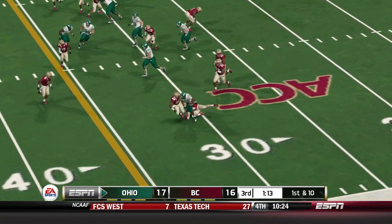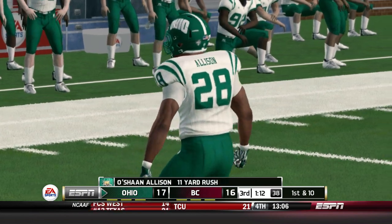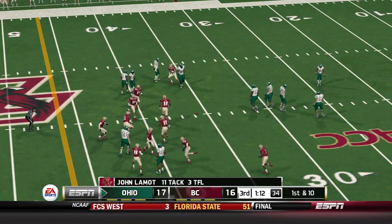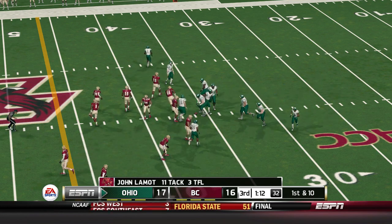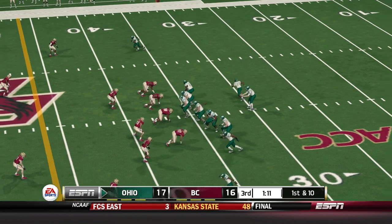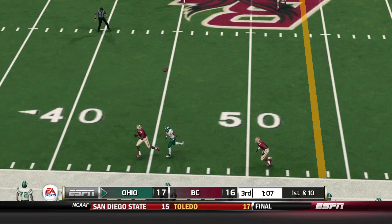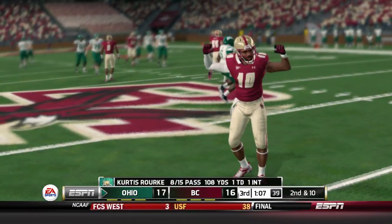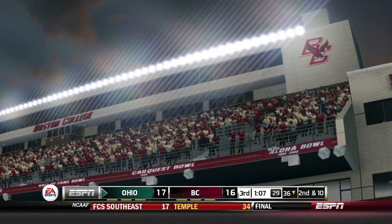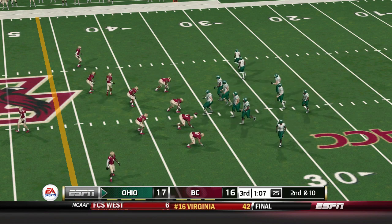They go with a run. Tackle at the 36. Number 28 makes the tackle. That's good for a gain of 11 yards. That makes it first and 10. And he throws it away. It's 2nd and 10. Ball on the 36.